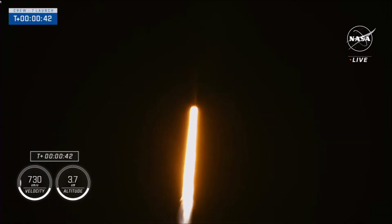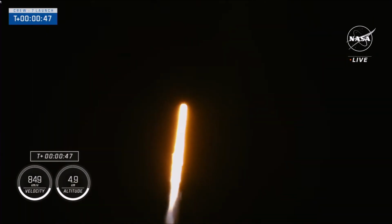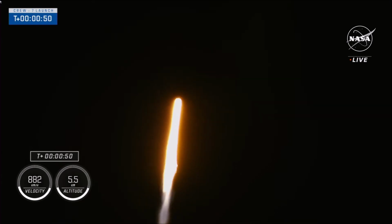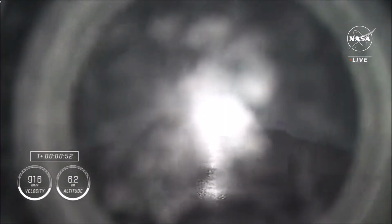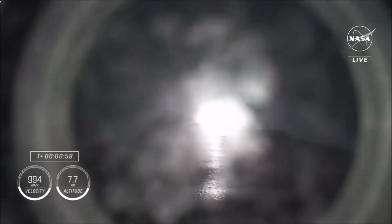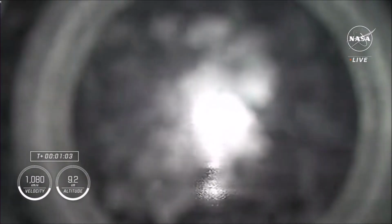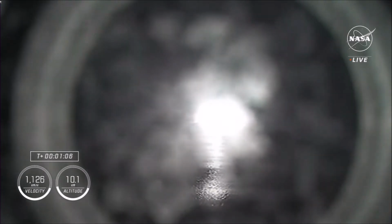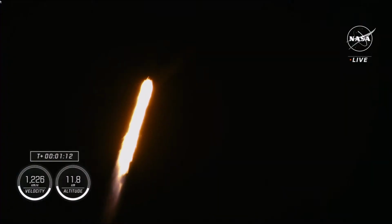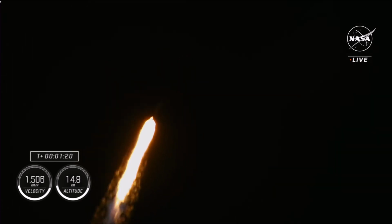Nominal power and telemetry. We are just about 45 seconds into the 7th rotational crew mission on board Dragon and Falcon 9, and right now the vehicle is throttling down to help us pass through the period of maximum dynamic pressure. There's the call out that Crew 7 is now moving faster than the speed of sound. Stage 1 throttle up. Confirmation we have moved through max Q and are throttling back up.